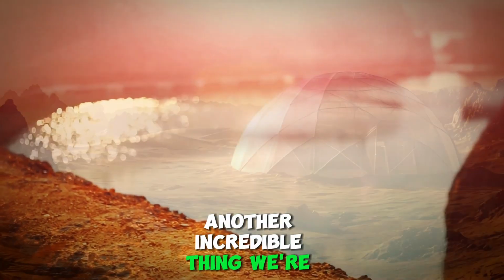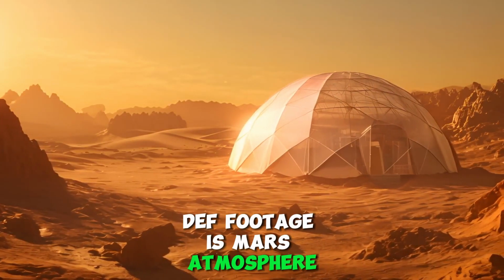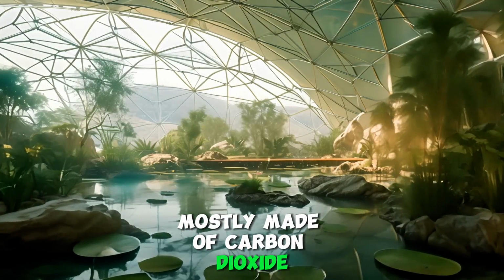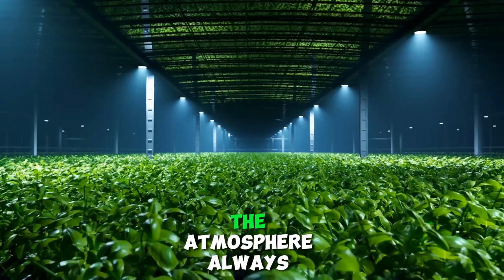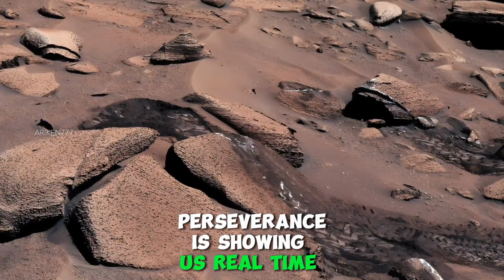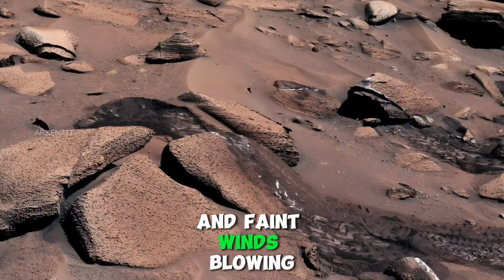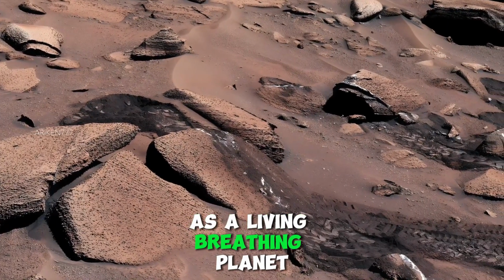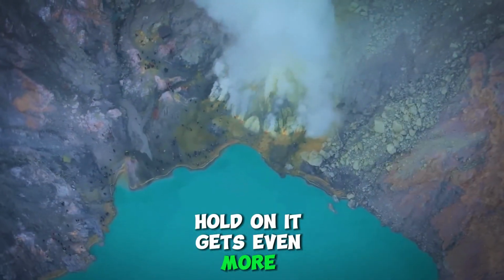Another incredible thing we're seeing in this high-def footage is Mars' atmosphere. Mars has a very thin atmosphere, mostly made of carbon dioxide. When we've seen images from space, the atmosphere always looked hazy. But now, Perseverance is showing us real-time footage of dust clouds swirling and faint winds blowing. This gives us a brand new perspective on Mars as a living, breathing planet. Hold on, it gets even more intense.